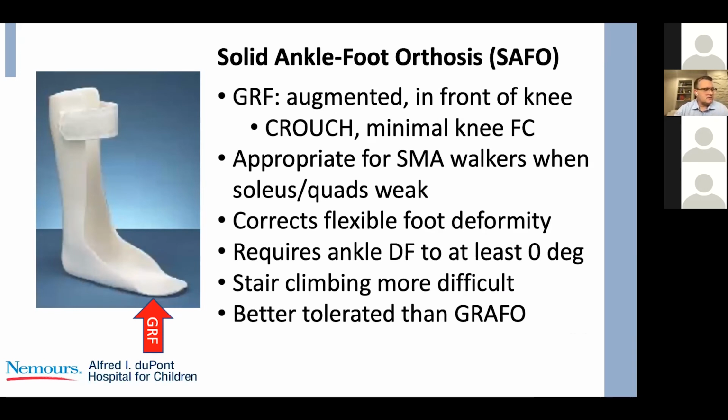Just a little bit about braces. It's not a brace talk, and I didn't talk too much about them. But in general, we're dealing with muscle weakness in SMA, around the hips and in the quadriceps, and it's related to the SMA type, of course. But for the most part, I would think a solid ankle foot orthosis will give you the best support.